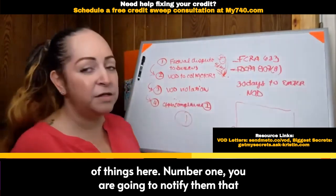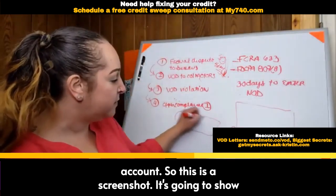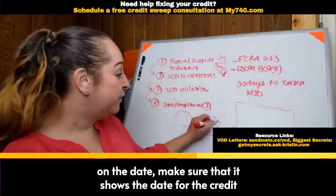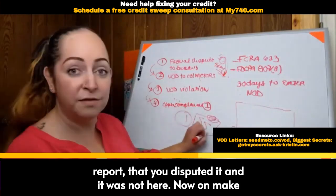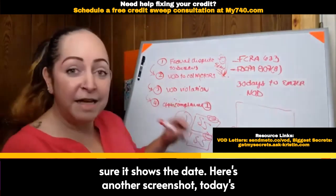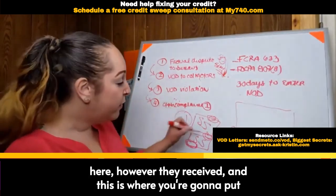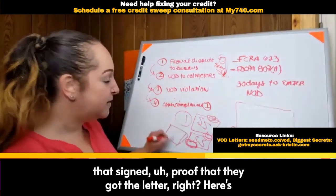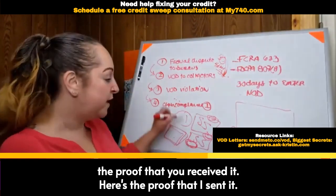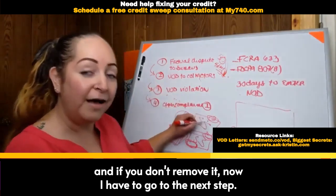Number one, you are going to notify them that they did not enter this notice. You are going to screenshot the account. So this is a screenshot. Make sure that it shows the date for the credit report that you disputed it and it was not here. Now make sure it shows the date. Here's another screenshot. Today's date, 31st day, whatever, it's going to show it's also missing here. However, they received it, and this is where you're going to put that signed proof that they got the letter, right? Here's the proof that you received it. Here's the proof that I sent it. Here's the proof that it's not there. Now this is a violation, and if you don't remove it, now I have to go to the next step.